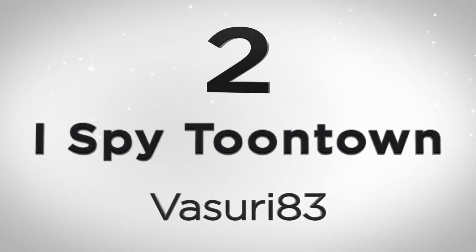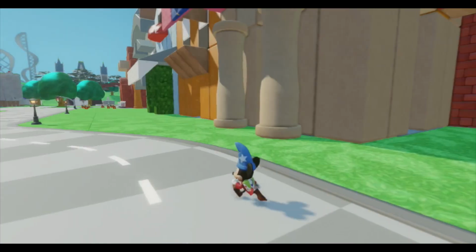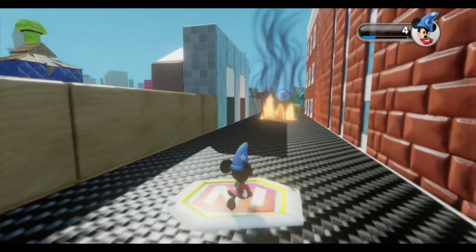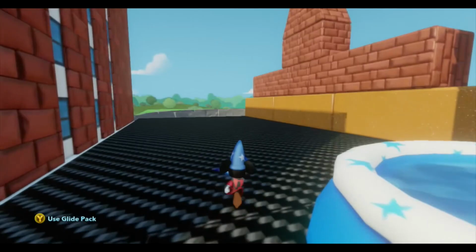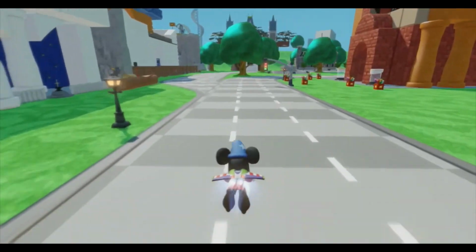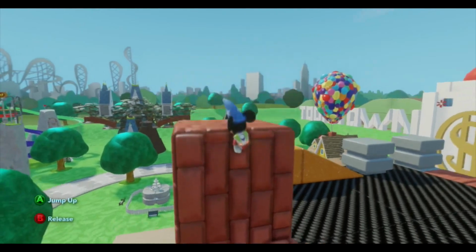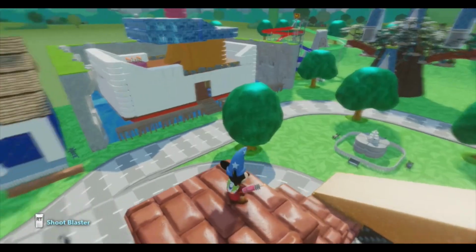And at number 2, we have I Spy Toontown, created by Visturi83. This fun toy boxified version of I Spy takes you on a crazy scavenger hunt, the likes of which you've never seen. Complete this list and spy the following to complete your objective. You'll need to find a barrel, bones, tires, sword in the stone, flower bed, flames, pool, a sorcerer of fame, garbage, Andy's toy box, and a birthday cake. Whew, now that is quite the rundown.